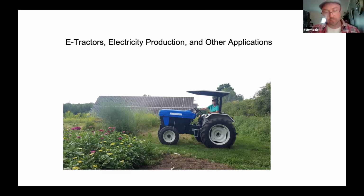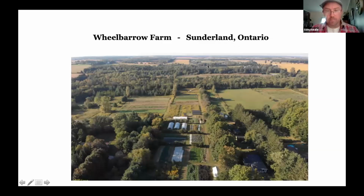So I run, with some business partners and staff, a 10-acre organic vegetable farm near Uxbridge, Ontario. And yeah, that's an overview of the farm. That's our farm plus a few of the fields that we borrow from neighbors, or that we use to grow on from neighbors.